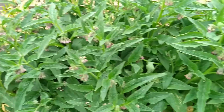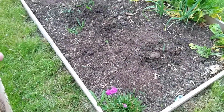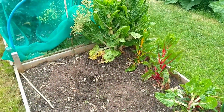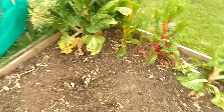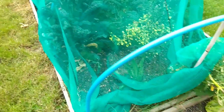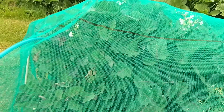Comfrey tea to be made. This bed is virtually empty. We had our turnips in here and taken up, and we now have some chard left over which overwintered, which we're currently eating. But this will be an empty bed, I would have thought, within about a week. Still got Cavolo Nero in here. And the big plant which is flowering is our Indian Perpetual Kale. So it's very odd it's flowering. I've got a feeling it's a cutting of Taunton Dean that went to India and then came back a few years ago.